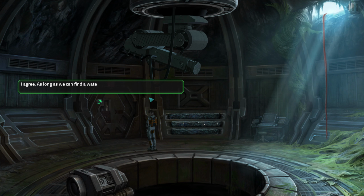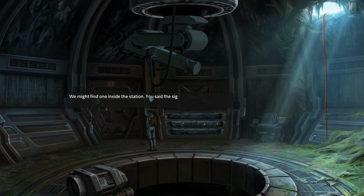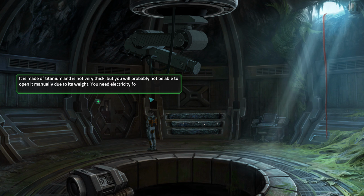I agree. As long as we can find a water supply, you will be able to survive here for a while. We might find one inside the station. You said the signal came from in there, right? Correct. This door is the only way inside. It is made of titanium and is not very thick, but you will probably not be able to open it manually due to its weight. You need electricity for its gear mechanism.